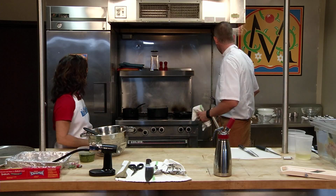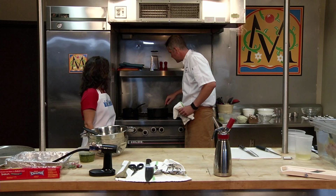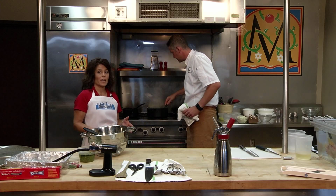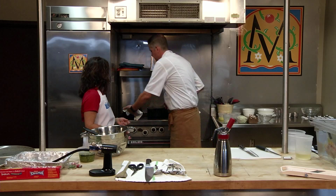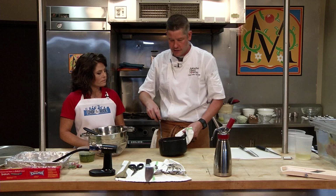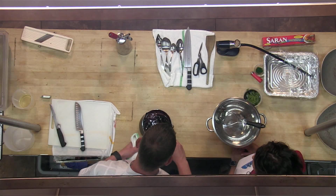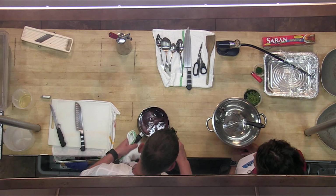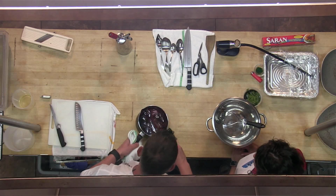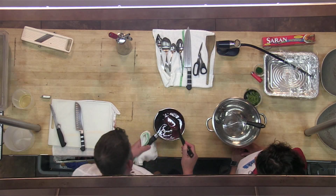Okay. We'll check our cauliflower, which has been going at a rolling boil back here for a few minutes. And then I started the sauce already, and this is what we call a gastrique, which is red wine and sugar, and we're just reducing it down to a syrup. And I added just a little bit of thyme to it to give it a little extra oomph.